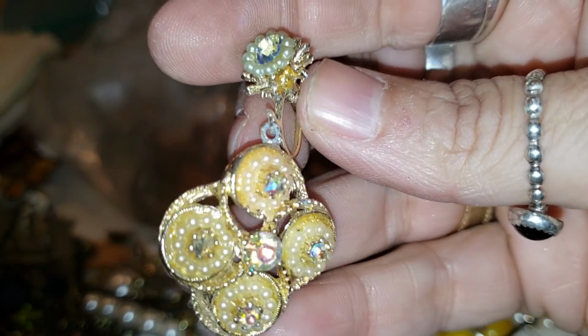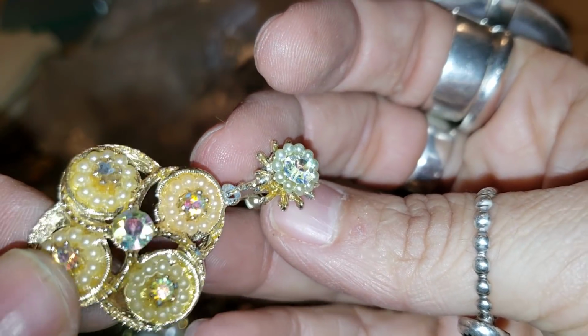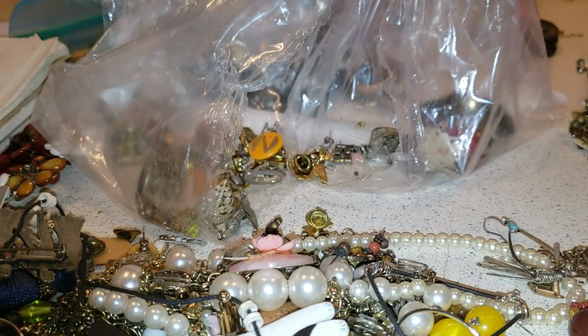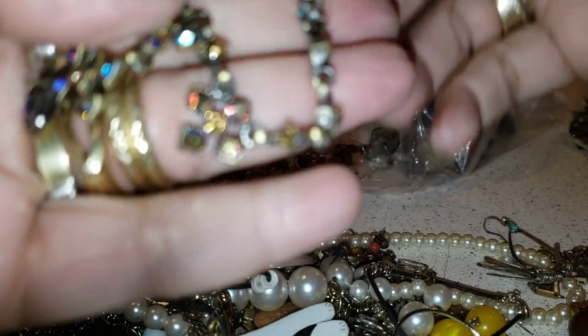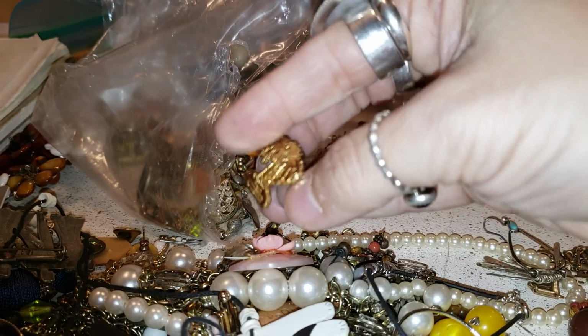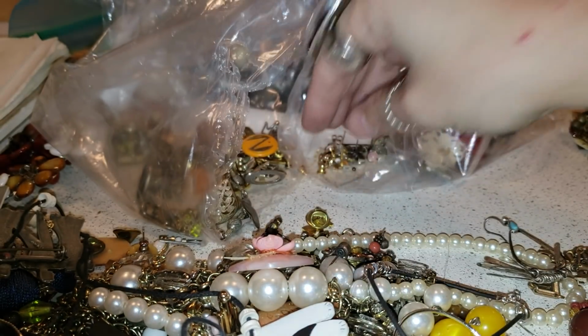Those are also vintage. So if we don't find the pair, we can always use them to harvest the stones. There's always a purpose for something. And those are beautiful and pretty. And yes, that's a palm tree. Woohoo!